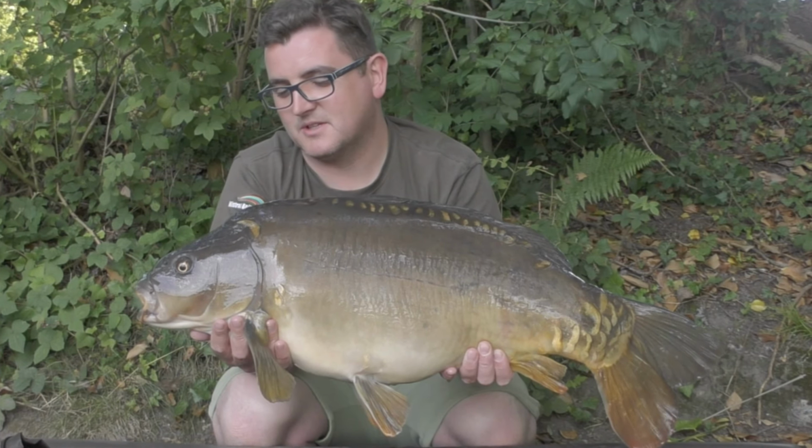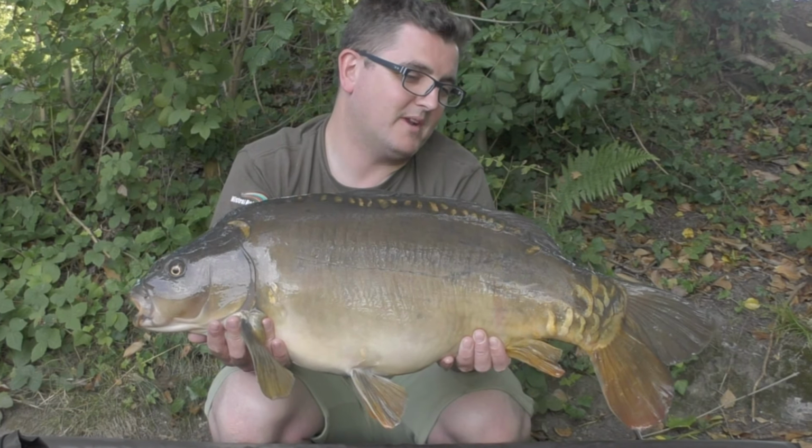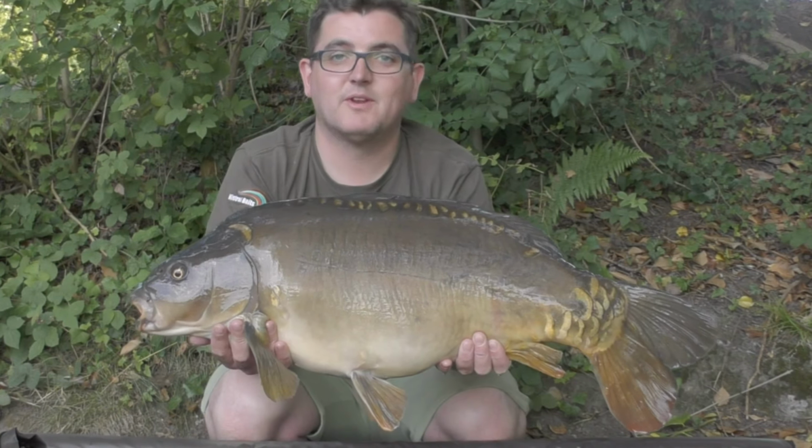Well worth it. It's three 20s in the session for me, and I'm not even in France. So it was a bit of a hectic night. I feel like I haven't slept at all. And the rods are back out behind me. There we go, back on the baited spots. I'm going to see if I can get a few more hours sleep.